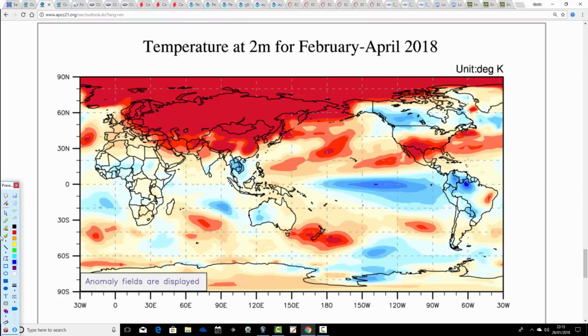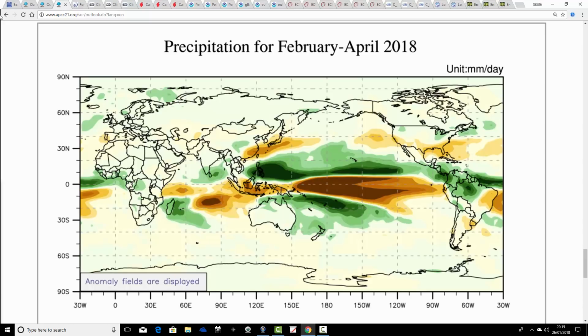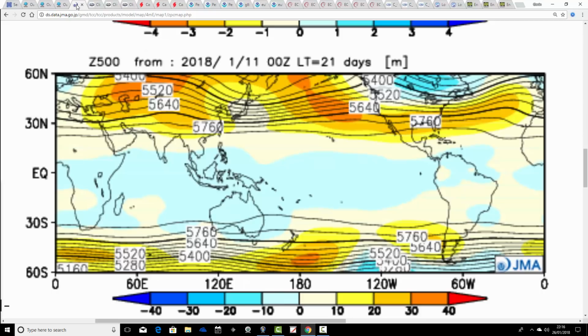This means that the temperature anomalies are coming out a little bit mild on average. It's not as warm as it is across much of Eurasia, where it's coming out with very warm temperature anomalies. For the UK, it is closer to average, but still generally above average temperatures being predicted for February to April from APEC. And in terms of precipitation, overall on the wetter than average side, so quite a mild but also unsettled and fairly wet signal for February to April from APEC.